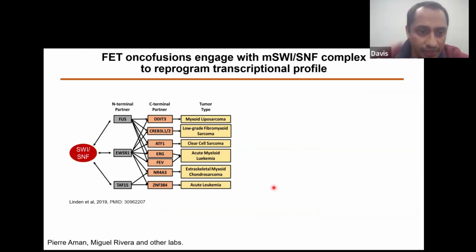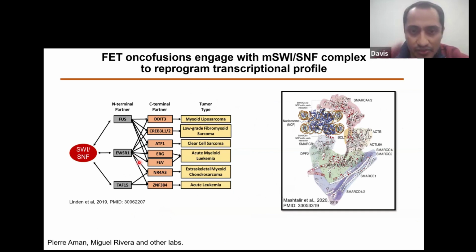At the same time, Pierre Åman's group also showed that the interaction with the SWI/SNF complex is a general mechanism for FET oncofusions, and that this was mediated by the prion-like domain. SWI/SNF, I don't really have to introduce here, but as you can see in the structural studies, this is a multi-subunit complex, and BRG1, or SMARCA4, while sufficient for nucleosome repositioning in vitro, needs all the other subunits for its functioning in cells.